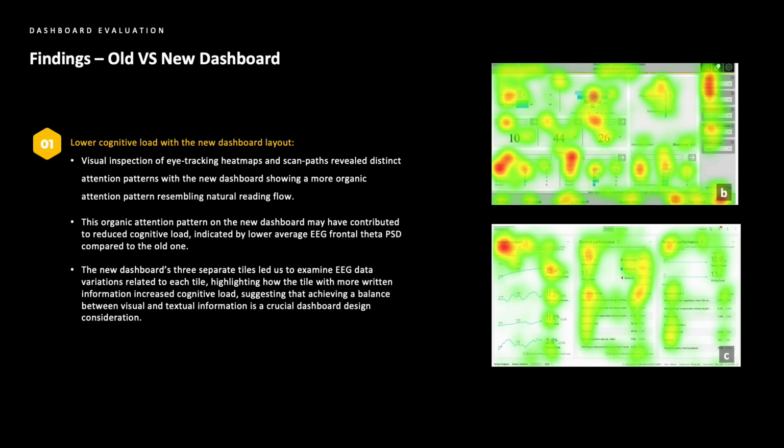Well, what did we find out? For the exploratory tasks, comparing the old versus the new dashboard layout, the eye tracking data showed that users seem to have a more organic attention pattern on the new layout than the old one. And this natural and organic visual exploration contributed to reducing the overall cognitive load on the new dashboard.